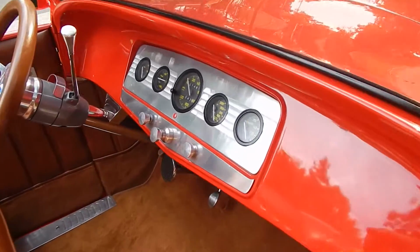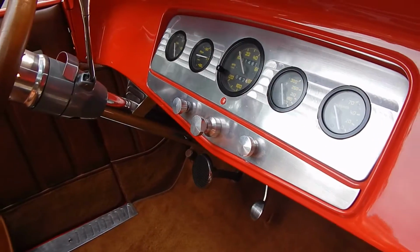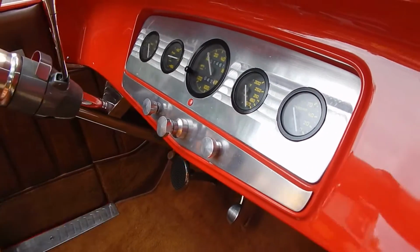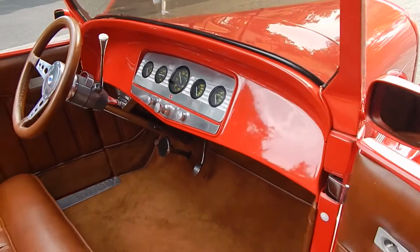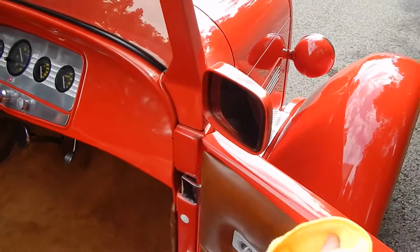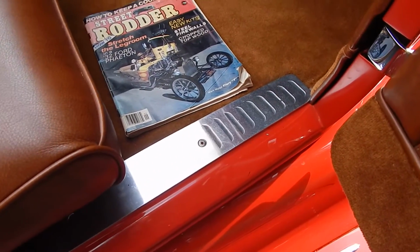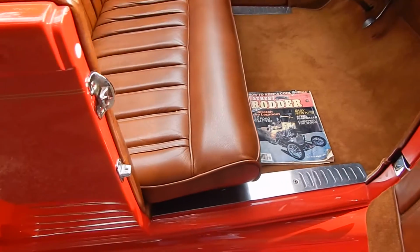The dash, the same theme I was telling you about where he turns everything out. This Auburn style dash has trick switches. I'm not going to tell you the tricks to start it because somebody sees it, they could drive away with it, but we'll share it with the new owner. Again, same theme down here. There's the magazine. We cover that farther down in the video.